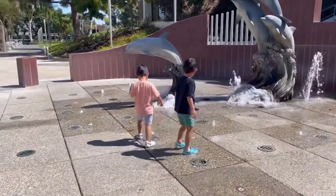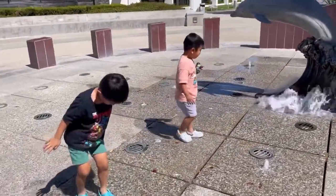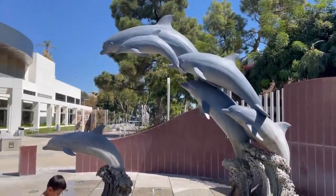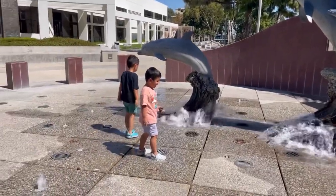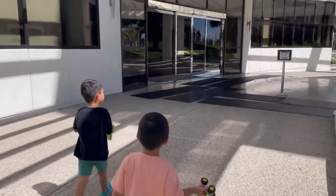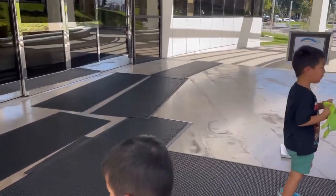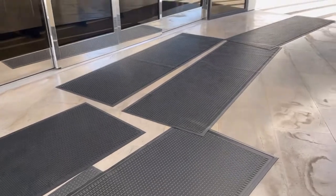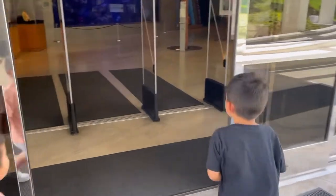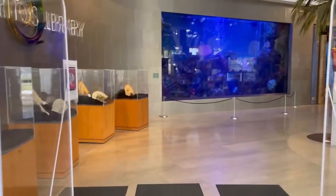Oh, check it out. It's a water fountain. And they're dolphins. Is that cool? Okay, so this is the entrance. Dad, do you know we're going that way? No, it's this way. What is that? It's over there.